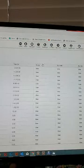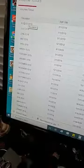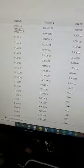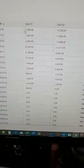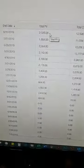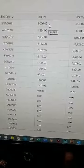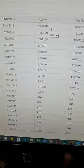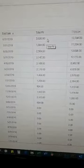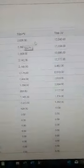So if you click on Volumes and you look over here, this top row is all of your months. This top one is August 2019. It starts on the first of the month and ends on the last day of the month. Total PV for me, my personal volume for this month, is 2,026. That's how much jewelry I have purchased this month. If I divided that by 2, that would tell you exactly how many pieces I've ordered, because I accrue 2 points of personal volume for every piece of jewelry that I purchase. I'm trying not to shake y'all too much. Hang on. All right, so that's my personal volume.